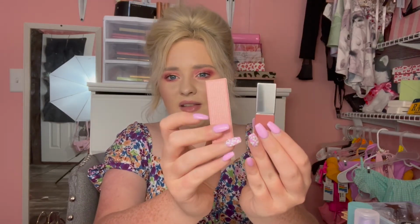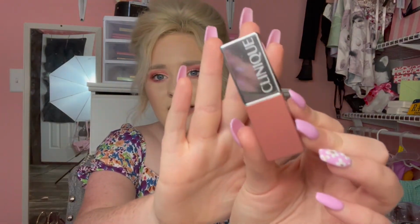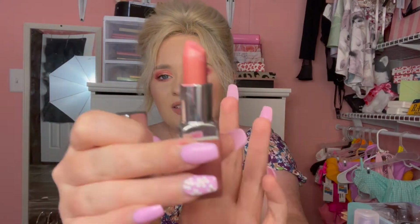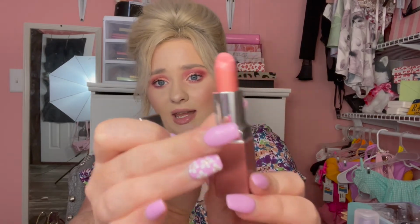I just expected it to be like a paler nude. I love pale nudes. Since the box was really pale, but then when I opened it up, this is what the lipstick looks like. Again, Bare Pop is still nude. It's just darker than what I had thought, but it's really, really pretty, and for the price, you can't beat it.